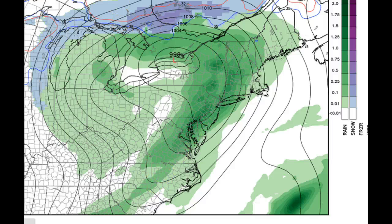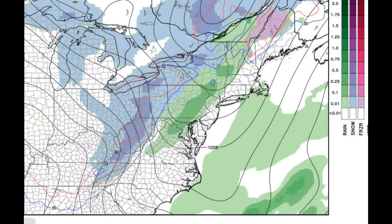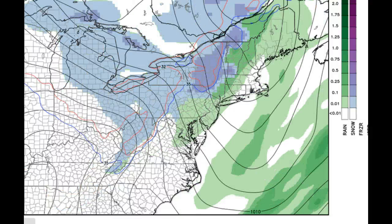So a little different disagreement there, and also a disagreement with the system on Sunday, where it doesn't really develop a coastal system at all, but does bring some showers with a northern stream system moving through the Great Lakes region. And there's actually a little bit colder look to it, where it's showing some snow showers getting all the way up into the Poconos and central PA, and also especially over into central New York up into the Adirondacks here.